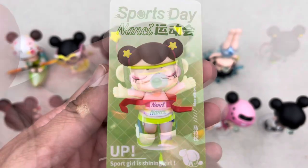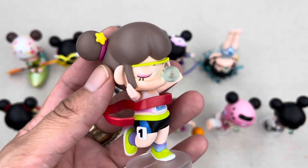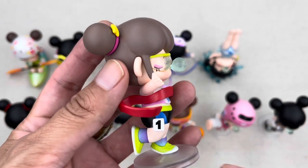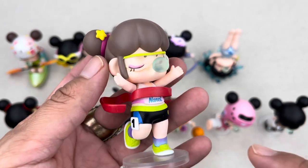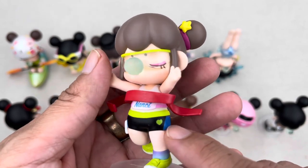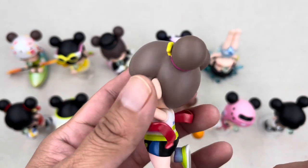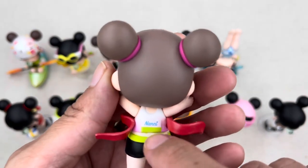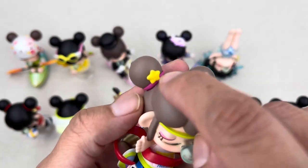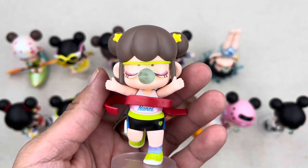Marathon. This one, I really like how she has the ribbon that she got to the finish line. I love her glasses, that is so cute. And then this is her number. And the whole running marathon outfit that she has, her cute tennis shoes and her little socks right here. And then here we see the name Nanci. And I like her buns, and this time they have some stars. So this is a very cute piece.